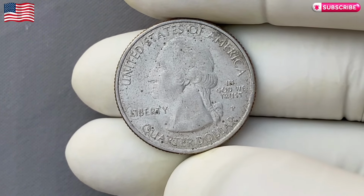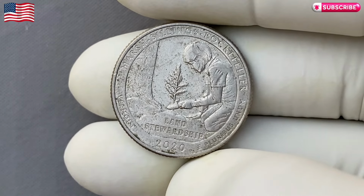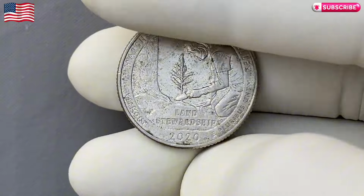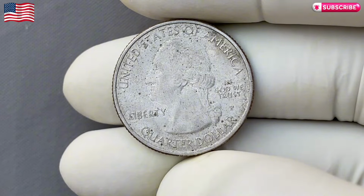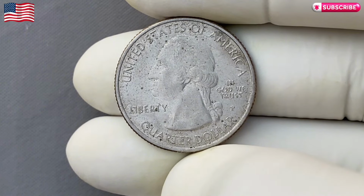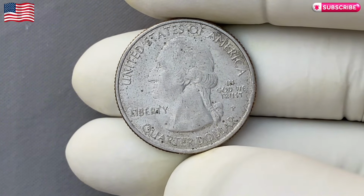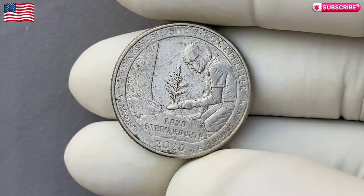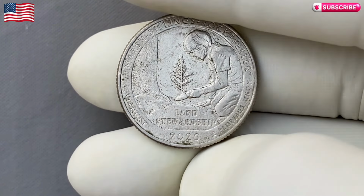Now, when you hear the word error, you probably think of something small, maybe a slight mistake in the design or a minor misalignment. But the 2020 Marsh-Billing Rockefeller quarter contains an error that's much more rare and significant than that. One of the main things that has made this coin so valuable is its mintage error, specifically a die crack. Die cracks happen when the dies used to stamp out the coin's design develop a crack, which gets transferred onto the coin itself. This may sound like a small flaw, but to collectors, it's a treasure.